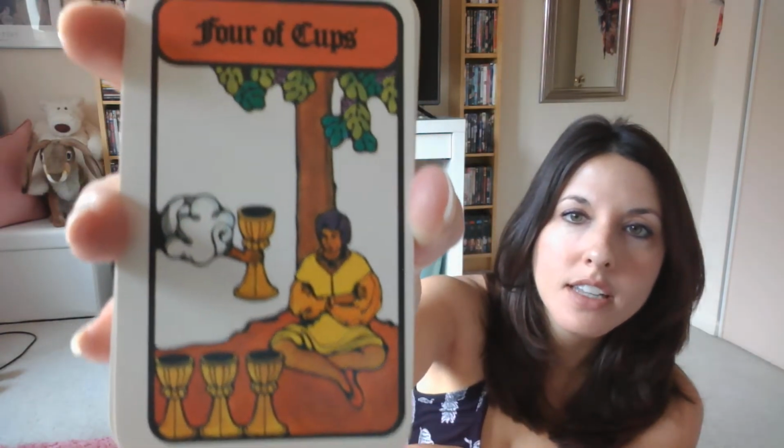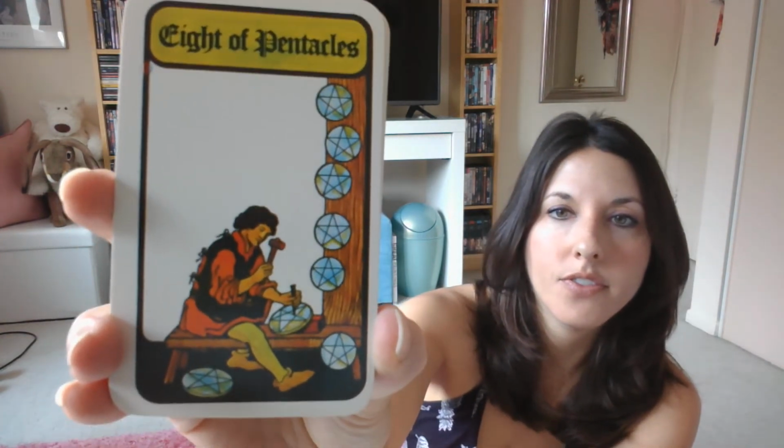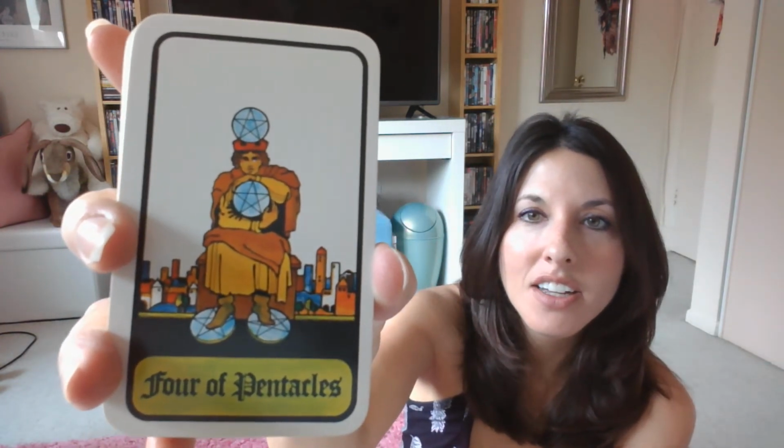The Four of Cups is looking quite bored and detached. The Eight of Pentacles. It really just focuses on his trade, which is essentially what the Eight of Pentacles represents. The Page of Cups. I got him yesterday. I was definitely more in tune with my emotions yesterday, and just feeling very warm and fuzzy. Four of Pentacles. So I'm not going to show each and every card. You pretty much get the gist.